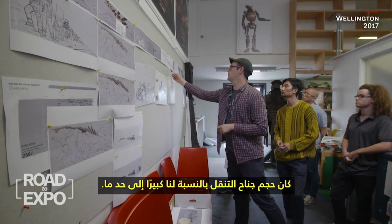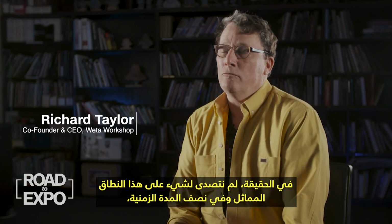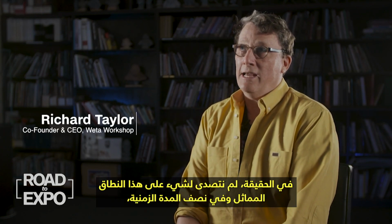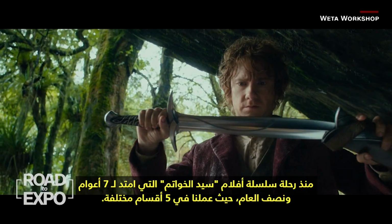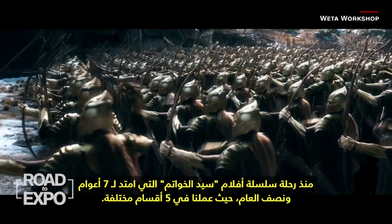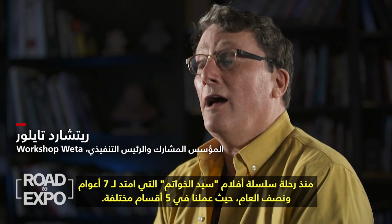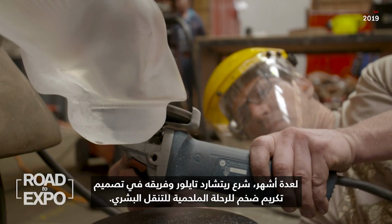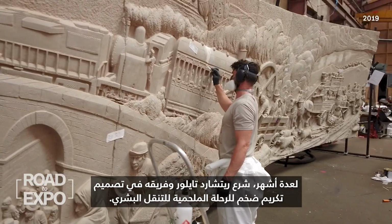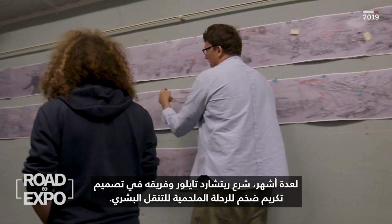The scale of the mobility pavilion for us was fairly significant, really not since the 7.5-year journey on the Lord of the Rings, where we looked after 5 different departments, have we tackled something of such similar scale, but in half the length of time. For months, Richard Taylor and his team set about designing a monumental tribute to the epic journey of human mobility.